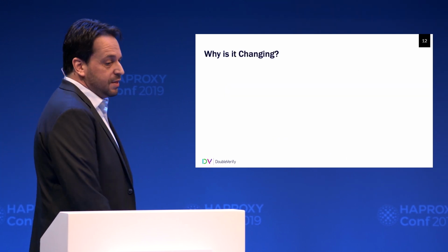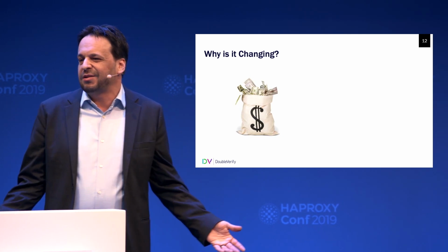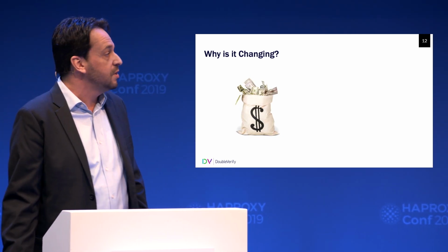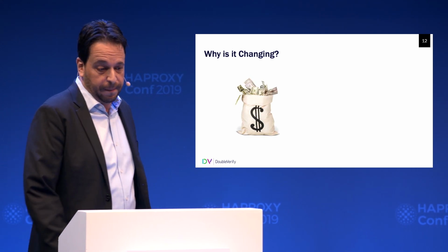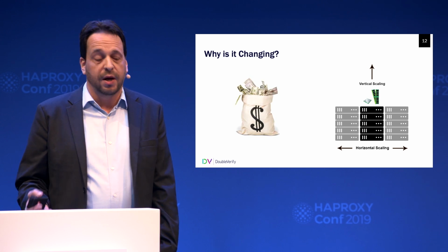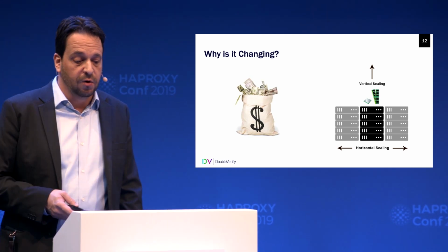So we said, OK, why are we changing? So A, it costs us a fortune. We cannot keep on doing that, building more and more data centers and spending $5 million every time. And it's not scaling anymore. Every time we want to buy more or add more, we've got to buy more machines and get more capacity by adding more hardware.